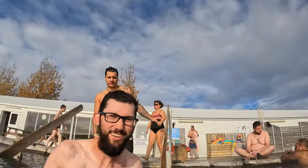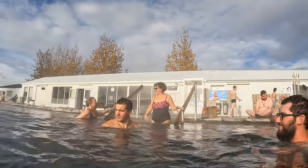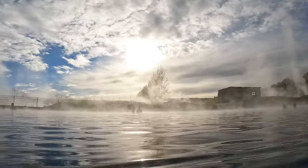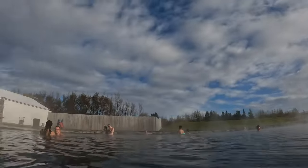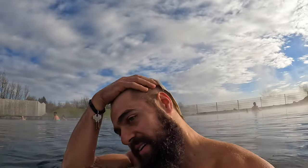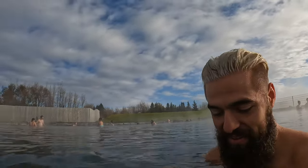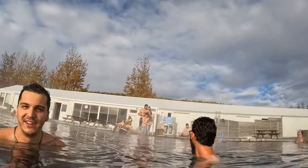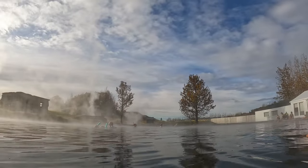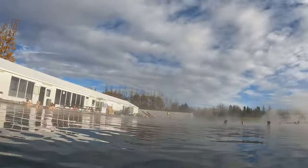Oh, the bottom's like sand. What? The bottom's like sand. Like sand? Well, this is the secret lagoon. It's kind of crazy, actually. It's very warm. Chilling on the side, like not even cold. It's got a lot of insulation. It's nice. It's cool. We should go over there. I'm down. Max can't see more than usual.